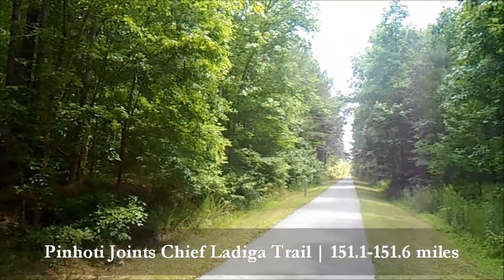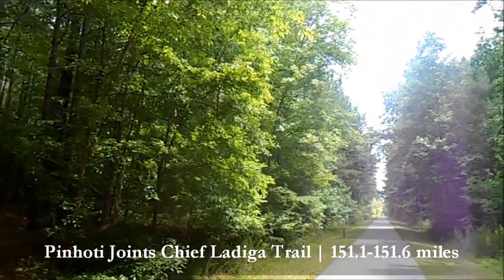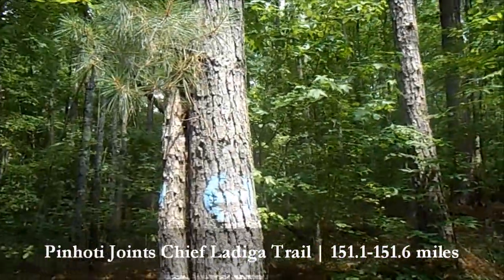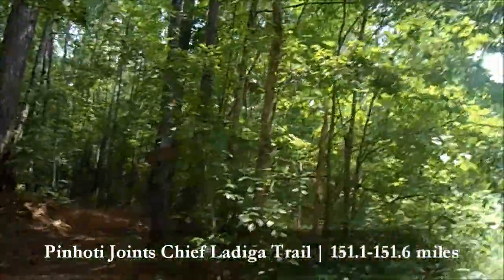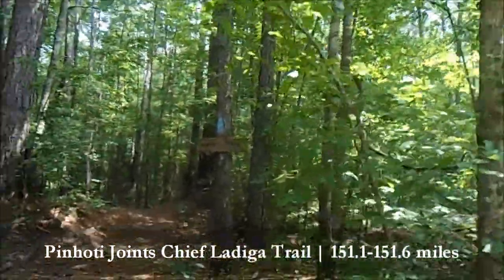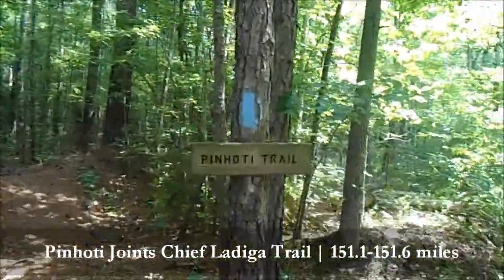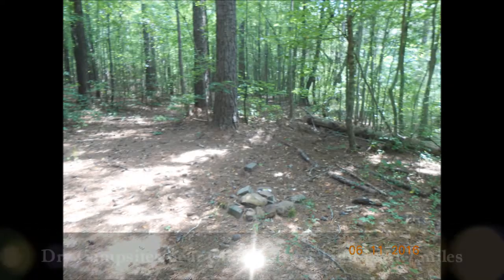Alright guys, so based on the Chief Ladiga markers, we came about a half a mile, not a mile, on Chief Ladiga. In the trail here, you'll see it pull off to your left. You're going to cross a little forest road that goes across both sides of Chief Ladiga. Once you get there, pay attention to your left, and you'll see the pull off. Alright, over.